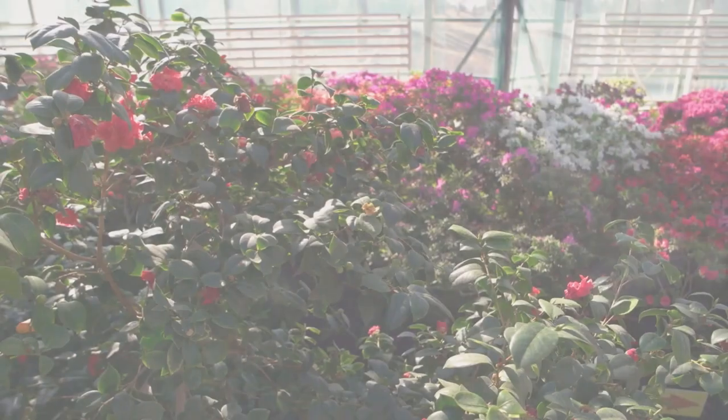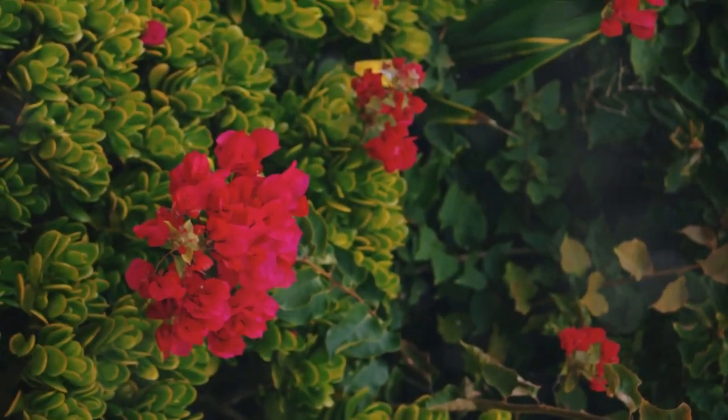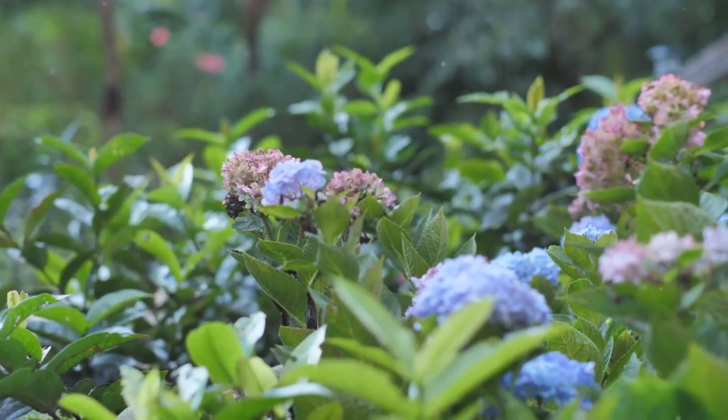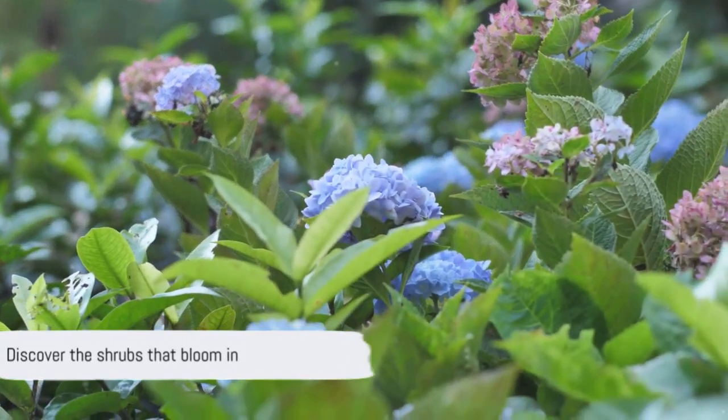Have you ever wondered which ornamental shrubs bloom in each season? Ornamental shrubs are the unsung heroes of garden aesthetics, bringing year-round beauty. Today, we'll explore one captivating shrub for each season. Stay tuned to find out which shrub blooms in each season.